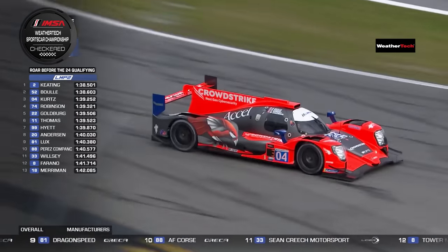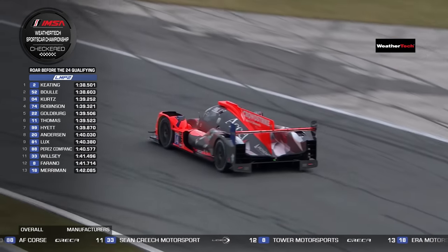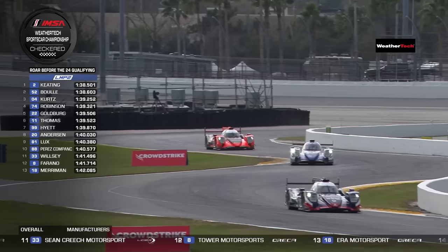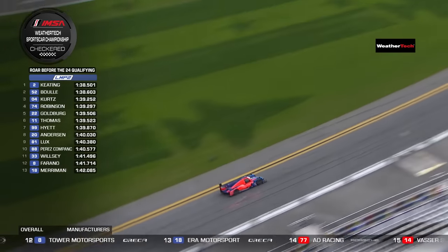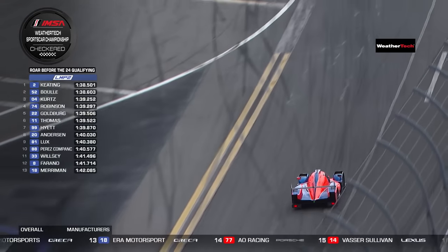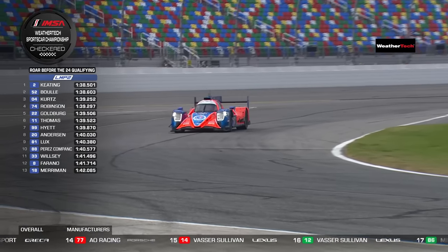George Kurtz will be no better than third, inside of row two at the moment. Is anybody improving? Gar Robinson had a decent lap last time around. What's he going to do this time around? Where is the 74? Yeah, just come to the line now. And he does improve, but he doesn't improve his position. He'll be on the outside of row two.